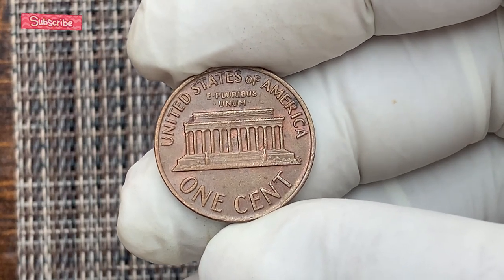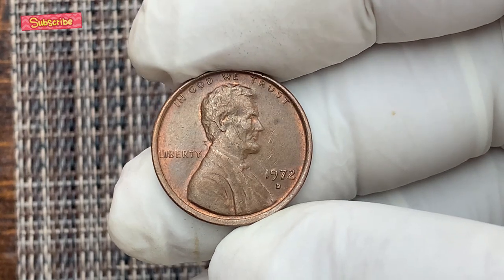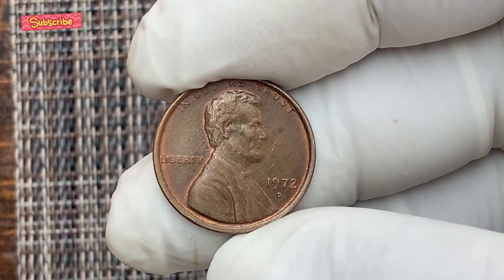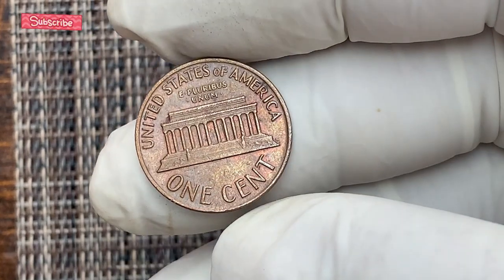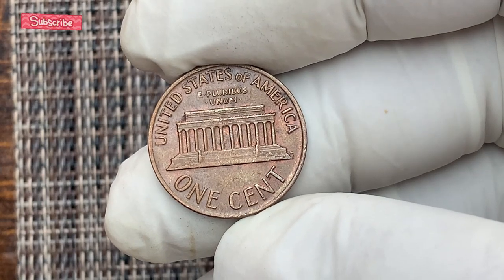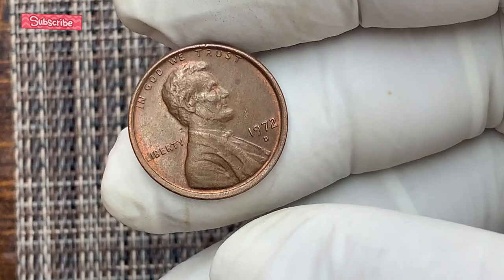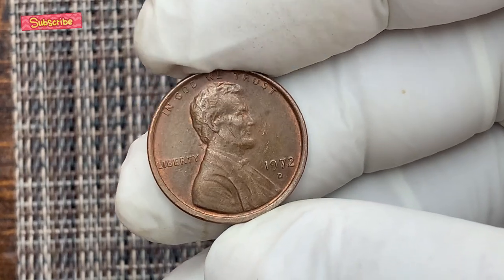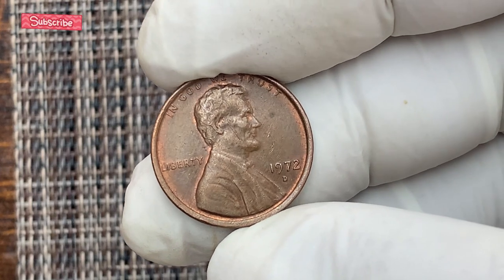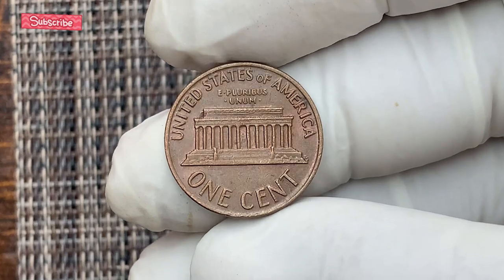already a familiar fixture in Americans' lives since 1909, was in no danger of retirement. With Lincoln's stoic profile facing right on the obverse and the Lincoln Memorial on the reverse, the coin remained both symbolic and practical. In 1972, over 2.9 billion Lincoln cents were struck at the Philadelphia Mint alone. There was nothing unusual about that number. But buried deep within that enormous mintage was something wholly unexpected, an error that wouldn't be noticed immediately, but would eventually ripple through the numismatic world with far-reaching consequences.